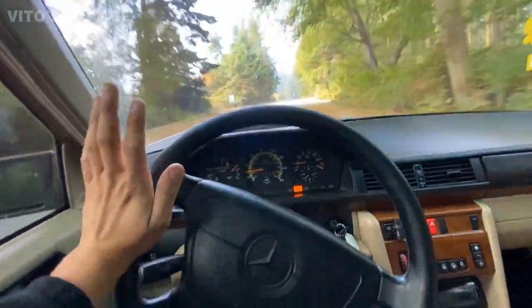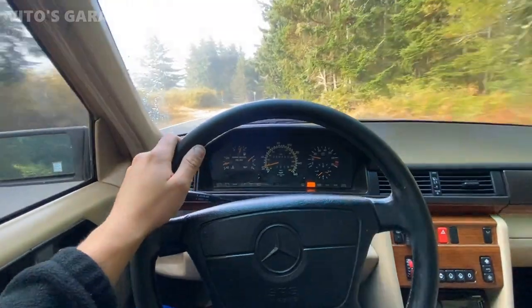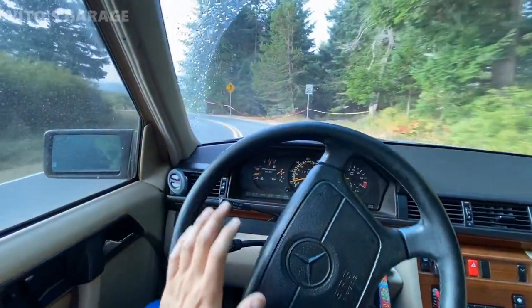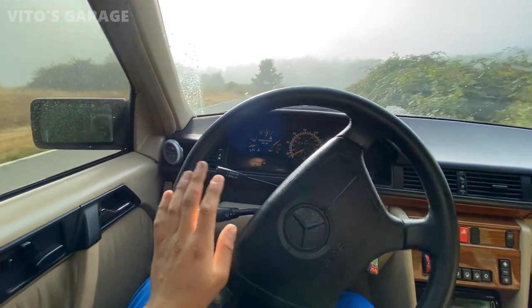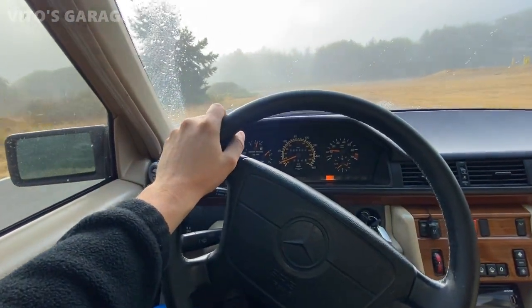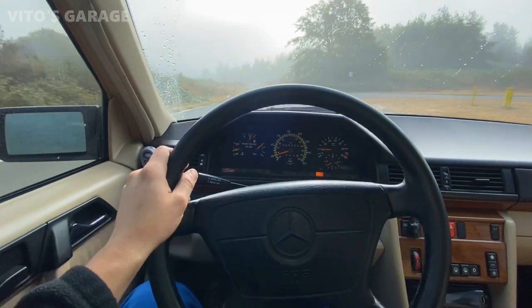Guys, the car is performing amazing. No noises whatsoever. Axles, suspension feel tight. Even though I know there are a few parts and components that need to be replaced, such as the idler arm for the steering and the steering dampener, the car is performing amazing. I just love this car so much, and I'm hoping that the owner will be happy. I'm pretty sure he will be.